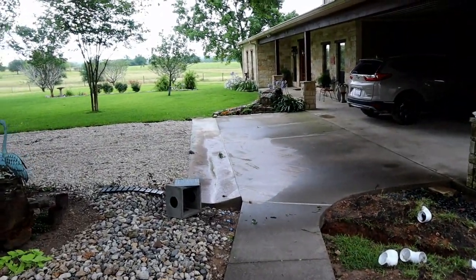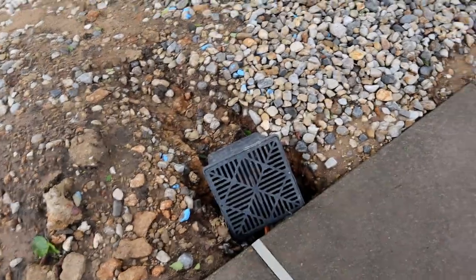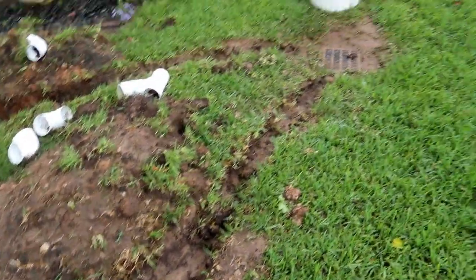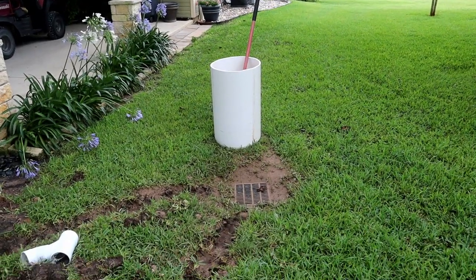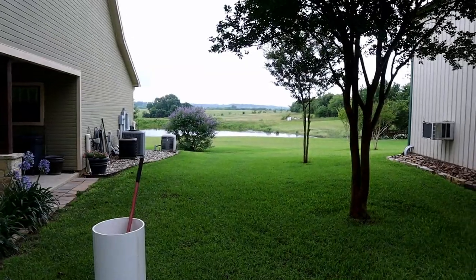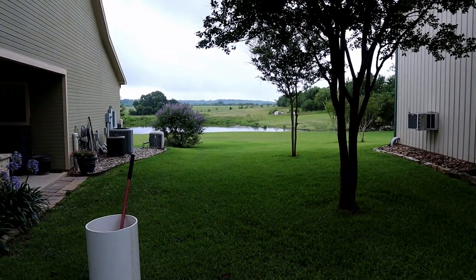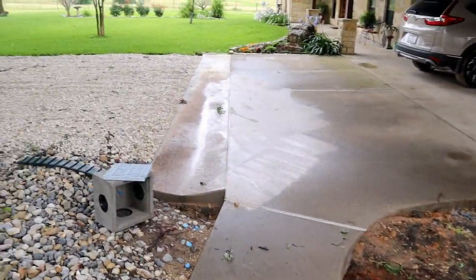On the little drainage, worked well last night. Got to put a catch basin here, run over to there, and we're going to sink that into the ground, and that's where all the pipes will go, and we'll put a big pump in it. Pond filled up last night. 4.5 inches of rain, that's pretty good. I guess it's 4.